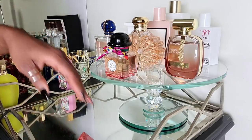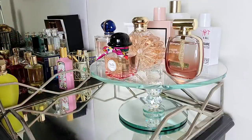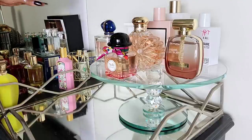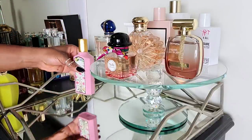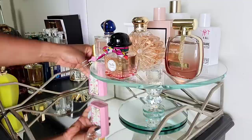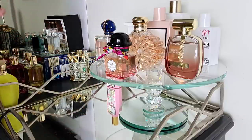Actually, I'm going to wipe this up because I just sprayed perfume and it's all over the tray. Okay, so I won't do that again. It took forever to get that off. All right, so I am going to add this back on here. I think it's too many colors, so I'm going to put it back here. But I'm going to wear it because I really enjoy that fragrance.